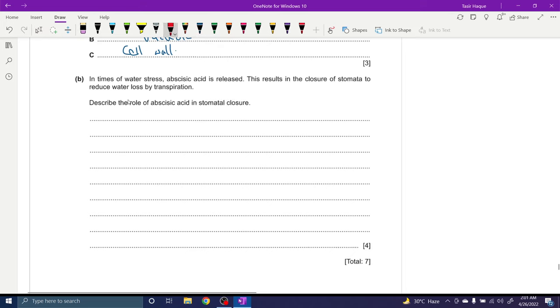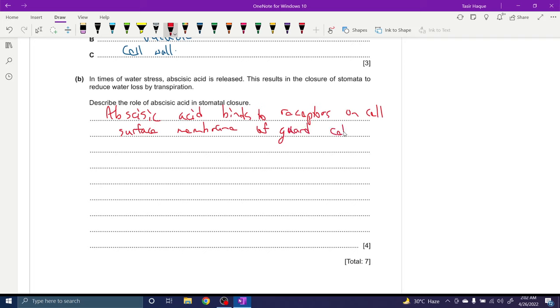Describe the role of ABA. Let's go. So, how does it actually act? Abscisic acid actually binds to receptors on the cell surface membrane of guard cell. I was actually thinking of this question, thinking that it may come in the May-June series, but they gave it in the March-Feb one. So they may give auxins in the May-June series, right?